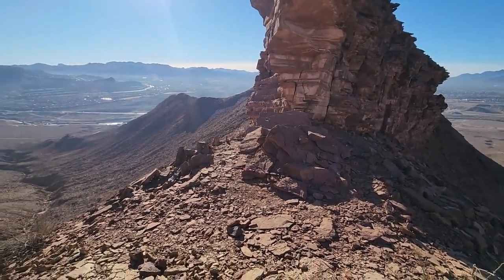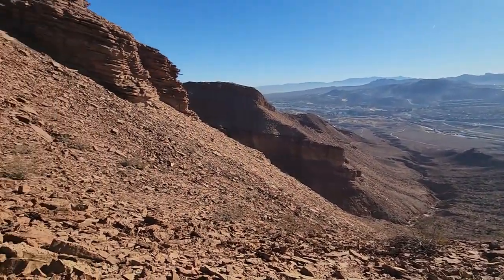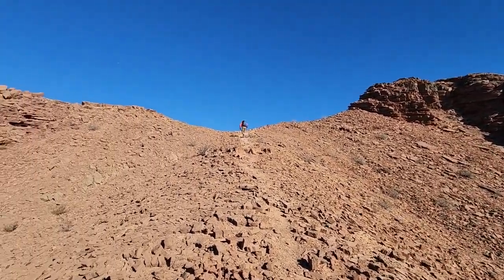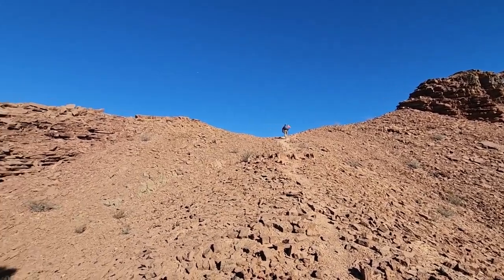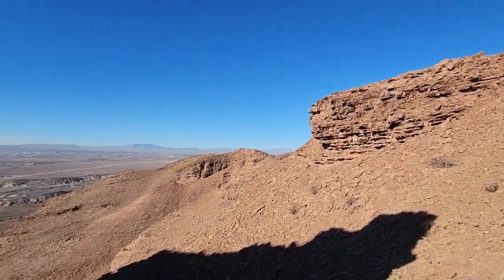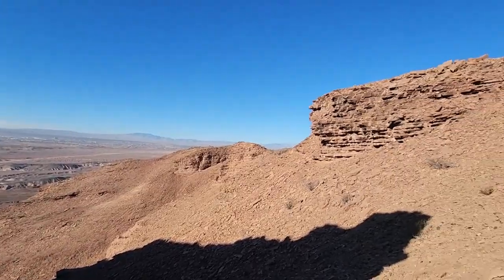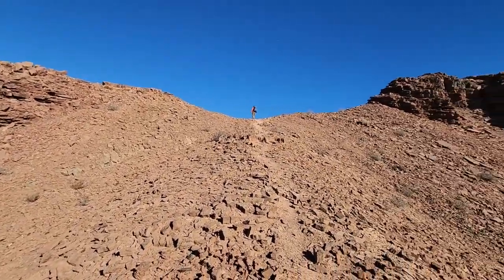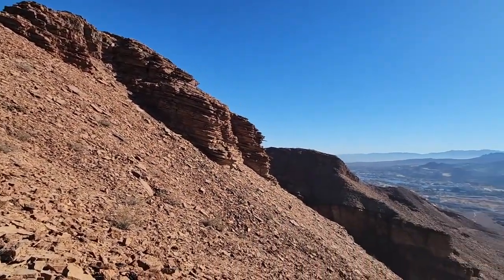So yeah, you needed to make that little detour down below the ridge, marked by that little cairn. And now we continue our way along, and just looking around. Incredible views here.